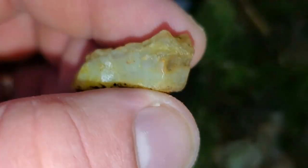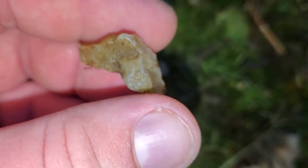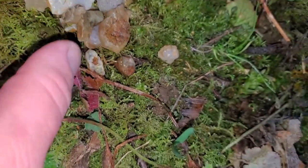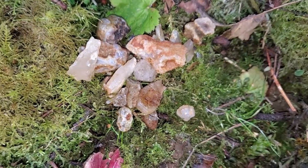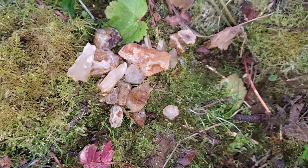Pretty nice. This creek definitely gave quite a few pieces. And then there's more smaller ones. But yeah, pretty happy. That's on top of all the other ones that I showed you, and some smaller ones that I didn't.